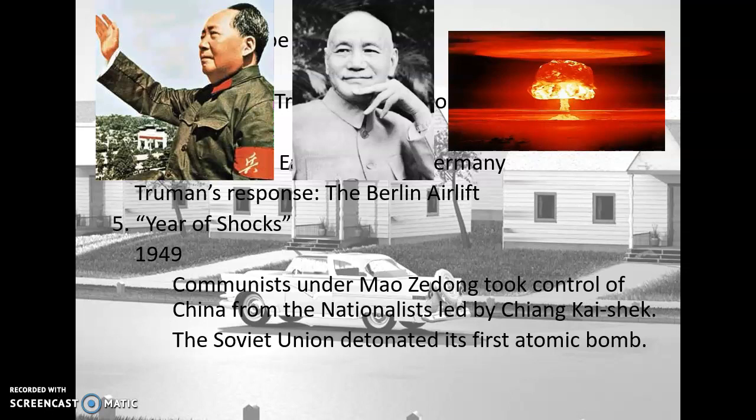Communists under Mao Zedong, pictured on your left, took control of China from the nationalists, which had been led by Chiang Kai-shek, pictured in the middle. China had been dealing with the Civil War since the 1920s. Japan's invasion only temporarily ended the conflict between the nationalists and the communists. Afterward, the fighting ensued.